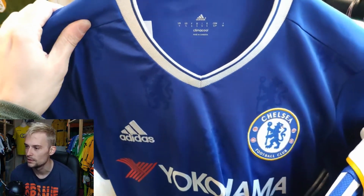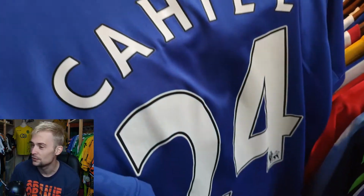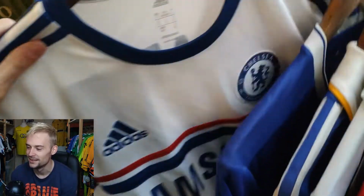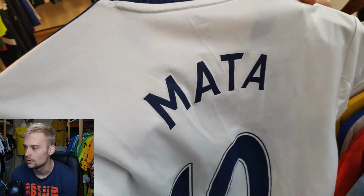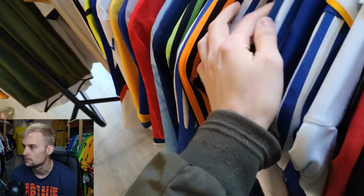Got this one here with the lion sort of running through the material. Gary Cahill. I thought I was the only person in the world that had a Gary Cahill shirt, but it seems like someone else did it. Cool shirt, this one with the little red running across. Juan Mata, of course. Little Chelsea fan favourite for sure.